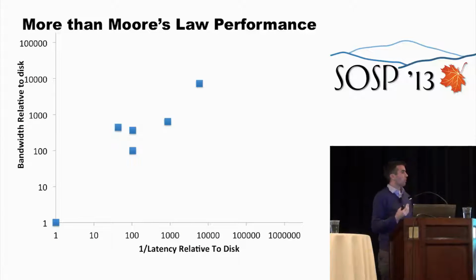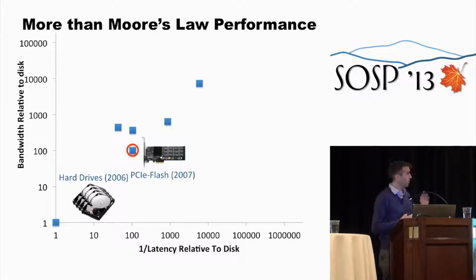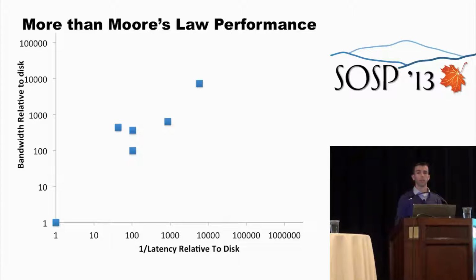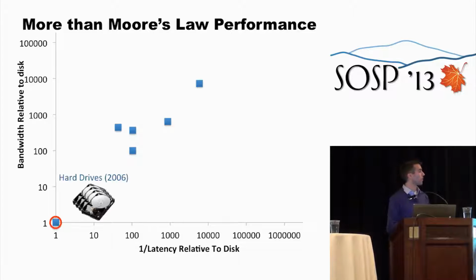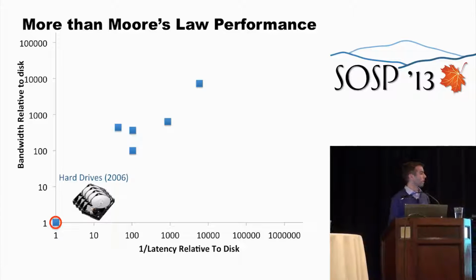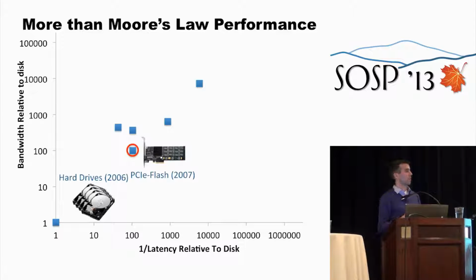So let's look at the impact on storage performance that these new technologies are going to have. So in this graph, I'm basically showing performance relative to disk. On the x-axis, we have 1 over latency on a log scale. On the y-axis, we have bandwidth on a log scale. And we'll start with disk down here in the corner. And we'll start the clock at 2006 when flash SSDs started appearing. So in 2007, we got PCIe-based SSDs, like one from Fusion IO. That gave us about 100x performance improvement over disk.